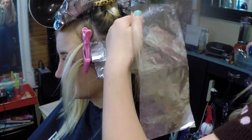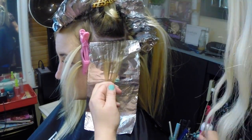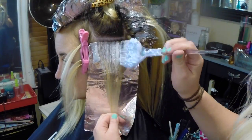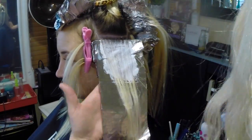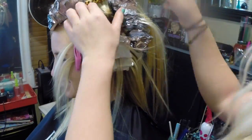I'm taking my time, but not too much, because you know you've got lightener on your hair and you want to make sure it's consistent all the way through and it develops in the same time frame. So I can work fast enough to know that it's going to be even all the way.